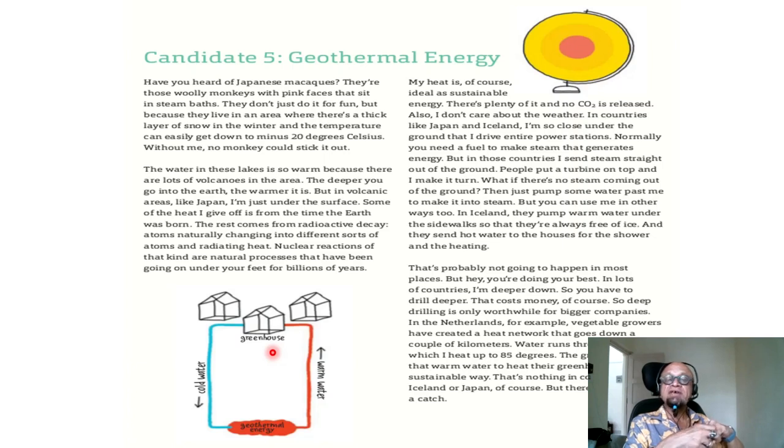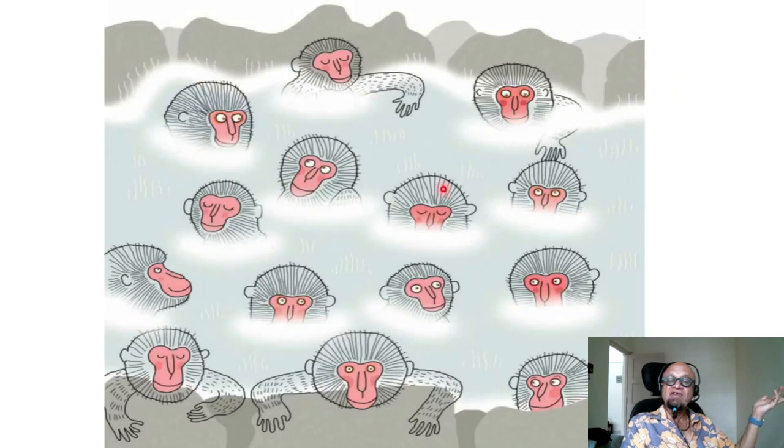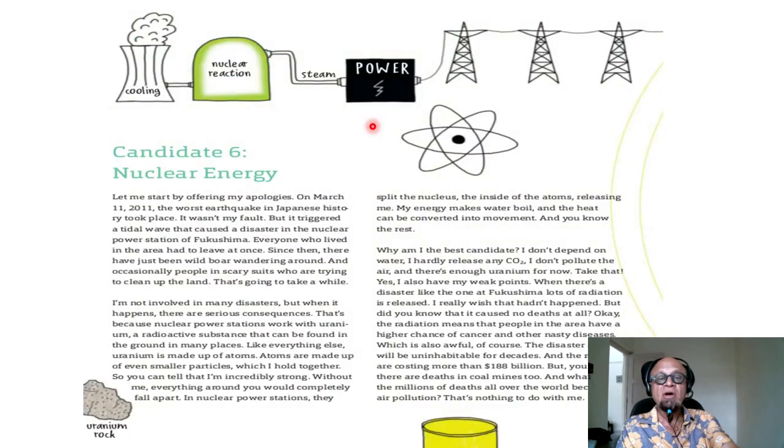Okay, so Hawaii is fairly warm, so you have to use geothermal in other ways to heat the water and so on, or convert it into steam and then drive a power station. But in Japan and Iceland, where it can get so cold, even the macaques have figured out how to use it. They are living on renewable energy, folks. Right? That's fantastic.